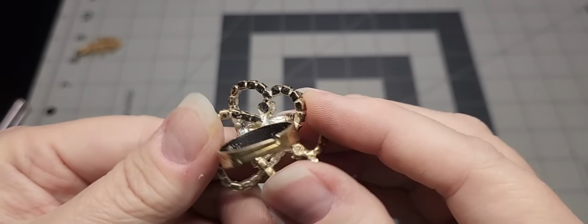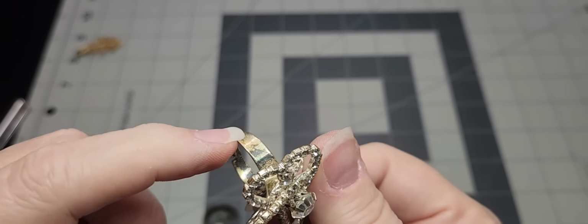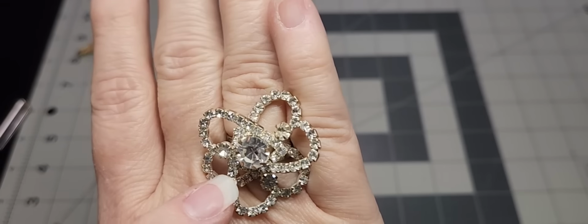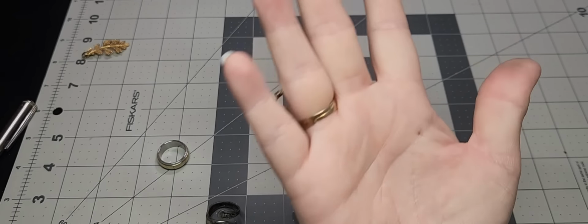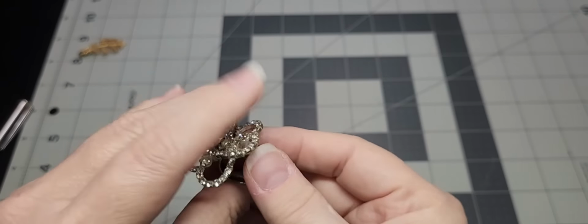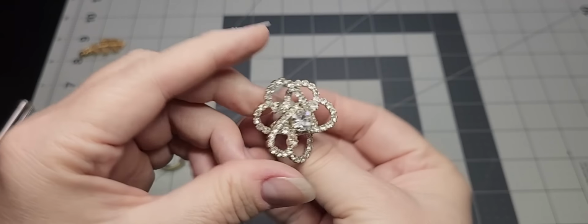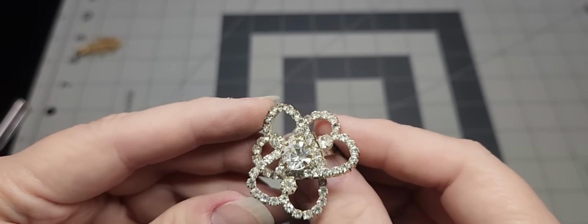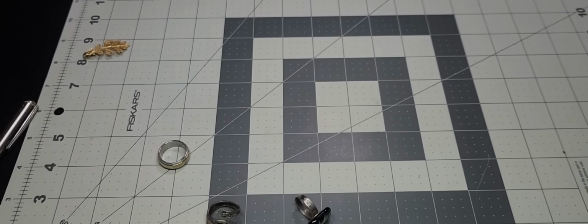Oh, this is pretty. Needs to be resilvered. That one's gorgeous. A little polishing up and we're good to go. So it's at least a 7, probably can go to an 8, 8.5. And I can't believe all the stones are there. Usually I would think that these would have been knocked off by now.